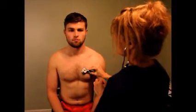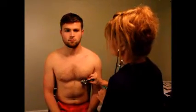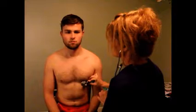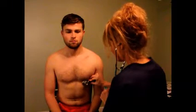The left fourth intercostal space. This is where S1 is greater than S2. And similar in the fifth spot, and this is where the PMI is. S1 is greater than S2. No murmurs noted. Your heart rate is regular.